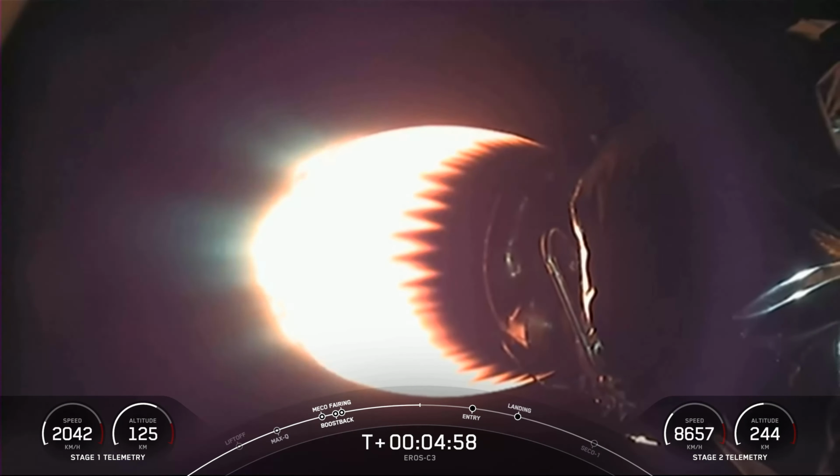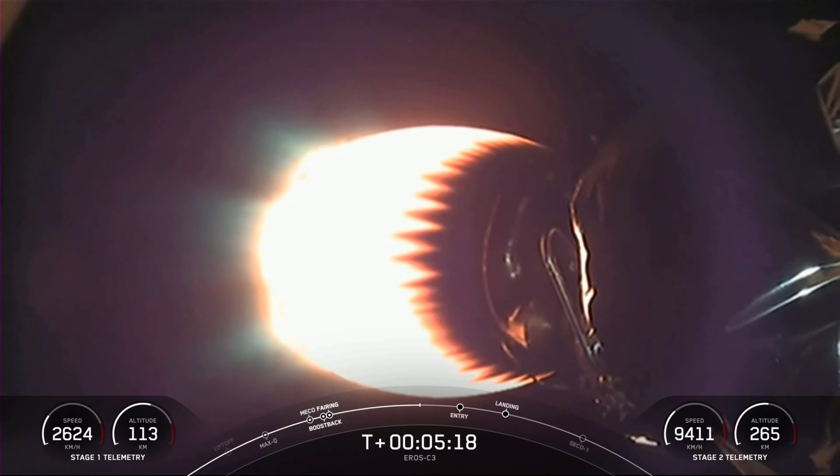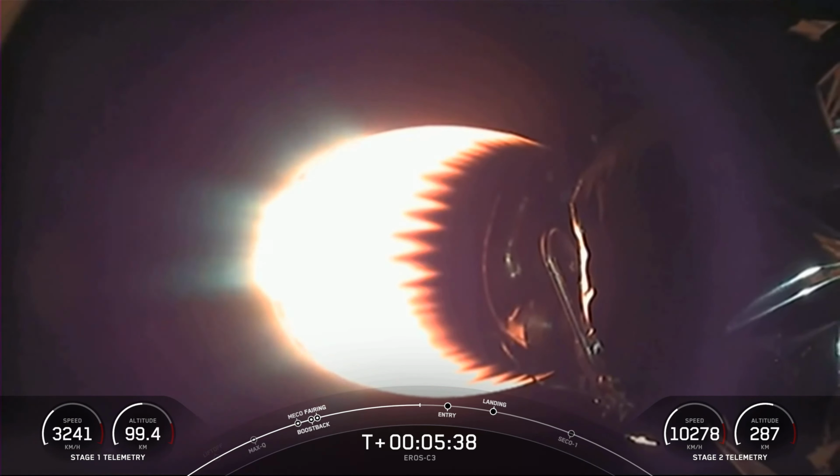Now the first stage does have 4 hypersonic grid fins that help steer the vehicle during descent. And what you are seeing on your screen is the MVAC engine burning very bright there. The MVAC engine is optimized for the vacuum of space and has about 220,000 pounds of thrust. Very powerful rocket there. We are just about a minute away from the first stage entry burn.